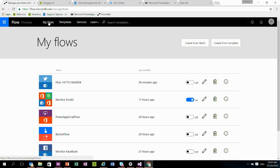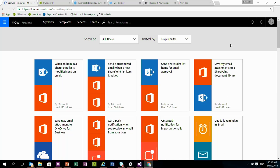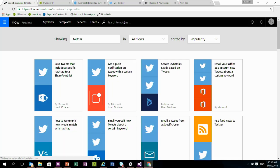If you go to flow.microsoft.com and sign in, you can see all the flows that you've created. Like we said earlier, you could basically start from blank or use a template. If you click on templates, it gives you all the templates that are available. If you want to find certain templates, let's say for Twitter, it would give you all the templates that use Twitter. You could start with these. It's easier, but for the sake of the demo, let's build one from scratch.